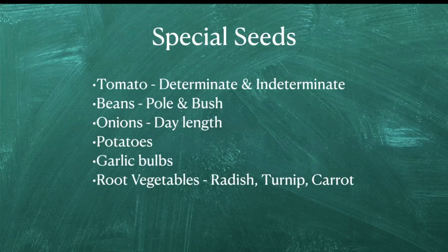Some special seeds. These are some seeds you might need to know a little bit more about to figure out which type of those seeds to get. So tomatoes, there's two big types of tomatoes. They're called either determinate or indeterminate, and they have two different types of growing habits. Determinate tomato plants, not the fruit, but the plant as a whole, tend to be smaller, maybe 4 or 5 feet tall, and they're supposed to set fruit once and then they're done. A lot of people have these on their patios in a little pot.